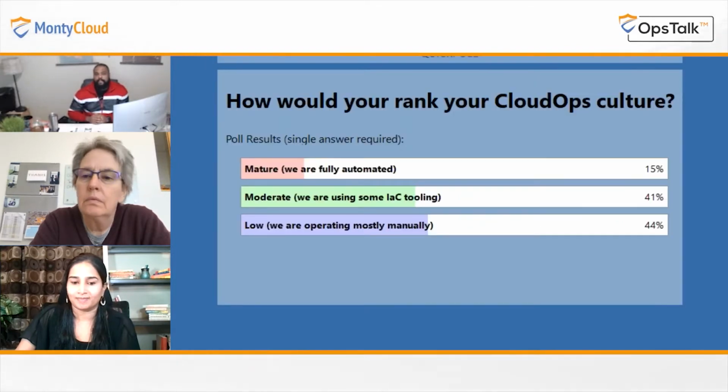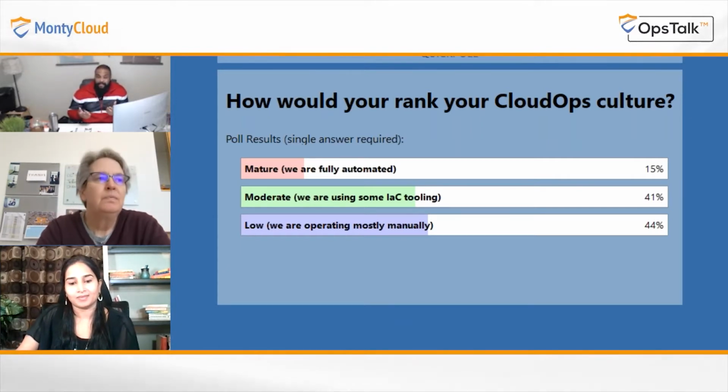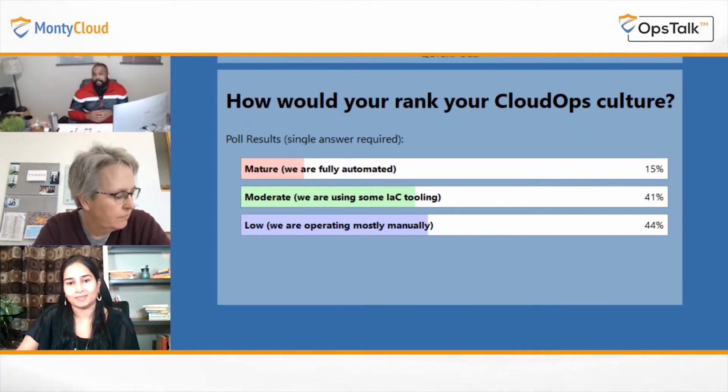All right, and it looks like, based on a polling, that everyone's moderate. So you're using some sort of infrastructure as code tooling, which is good, right? And then we have low, which are mostly manual, and that's fine, right? But you can get to that point, and MontyCloud can help you get there.